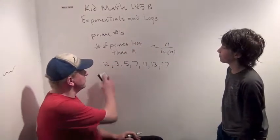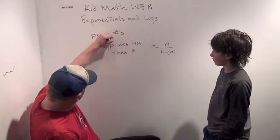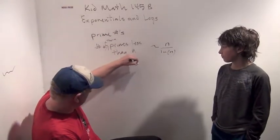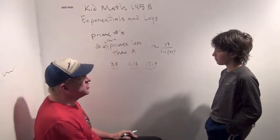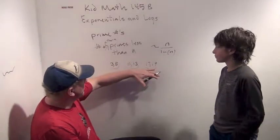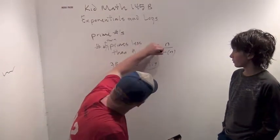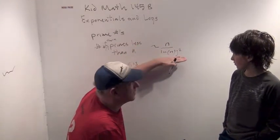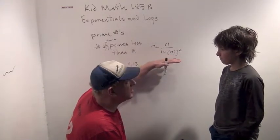Now here's an unsolved problem. The number of twin primes, like 3 and 5, 11 and 13, 17 and 19, ones that differ by 2. I guess I skipped 5 and 7, didn't I? Nobody knows for sure about these twin primes, but people suspect that the number of twin primes is approximately equal to n divided by ln of n squared. And this would mean there would be infinitely many. But nobody knows, by the way.